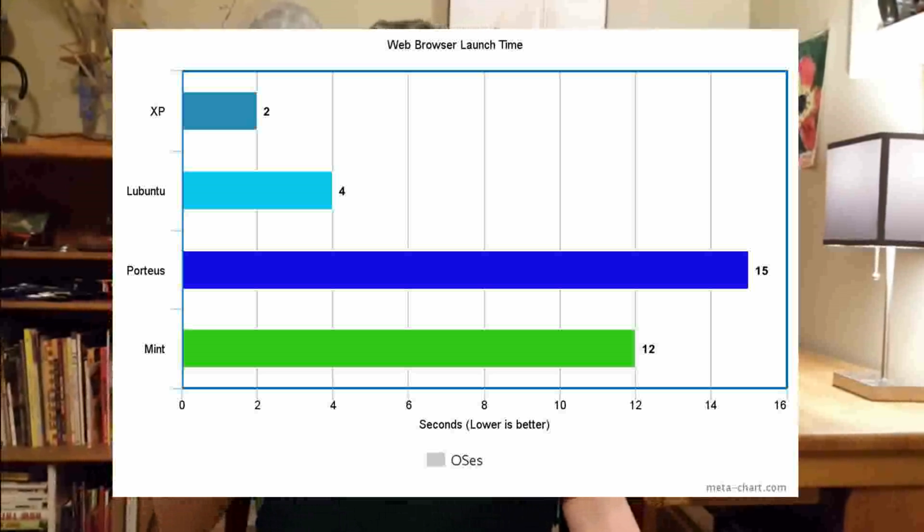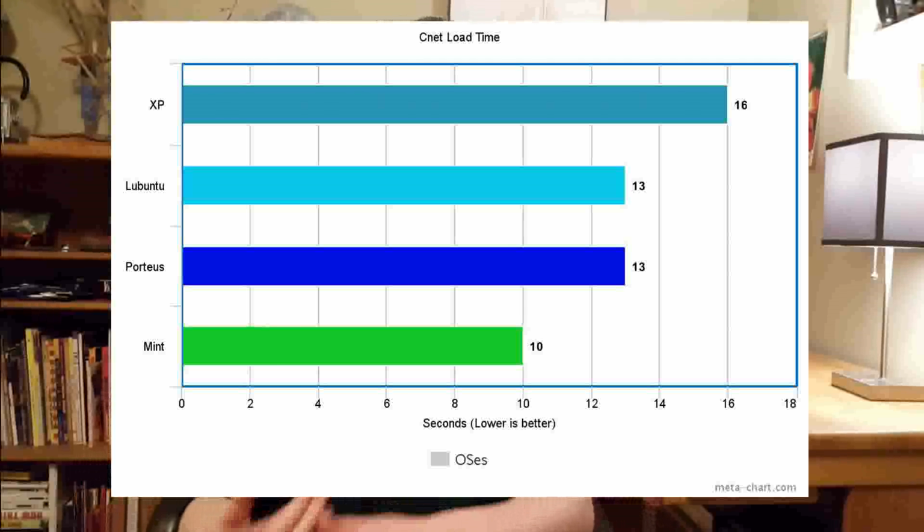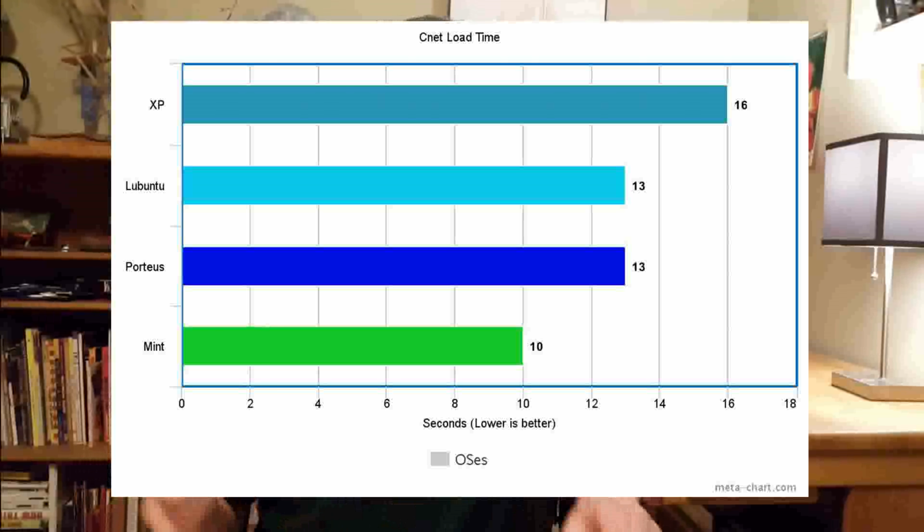The next test I ran was loading the CNET web page, since CNET is a CPU-hungry and RAM-hungry website that is poorly designed overall and requires a lot of processing power to load the page. Mint actually came in first this time with a 10-second load time for the CNET page. There was a tie for second between Lubuntu and Porteus, and Windows XP and Internet Explorer came in third.